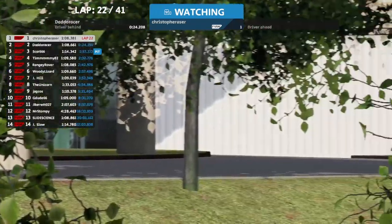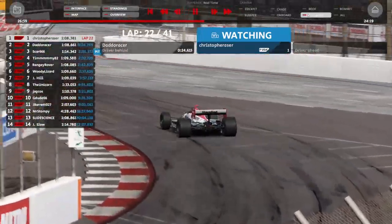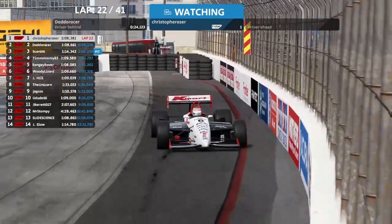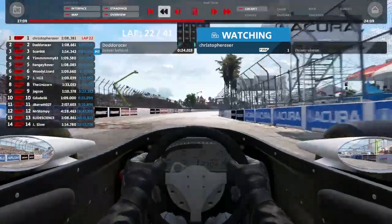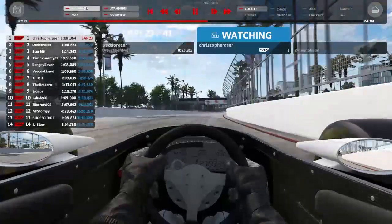Let's have a look at the leader. Let's catch up with the leader and see what's happening there with him as he's just going around the final bend. And let's see if we can go on board. Cockpit view through the camera that we've mounted just in front of his nose.